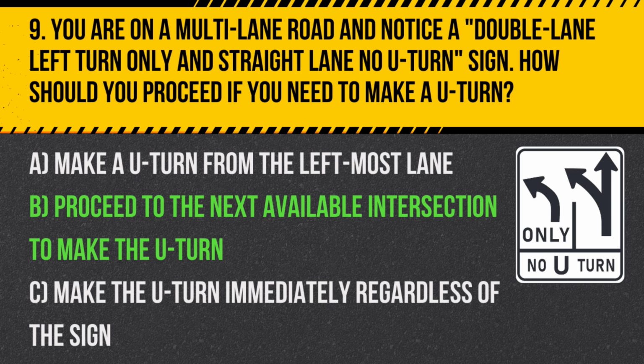Answer: B. Proceed to the next available intersection to make the U-turn. This sign indicates that U-turns are not allowed at this location.